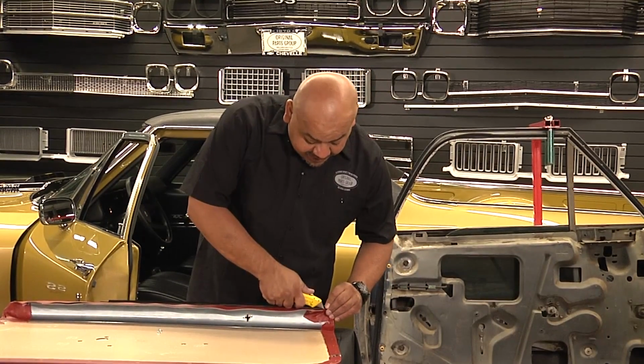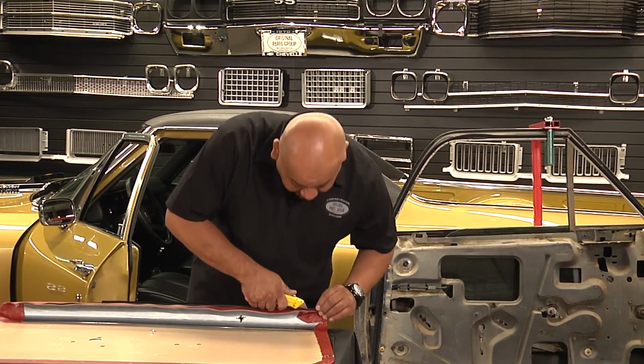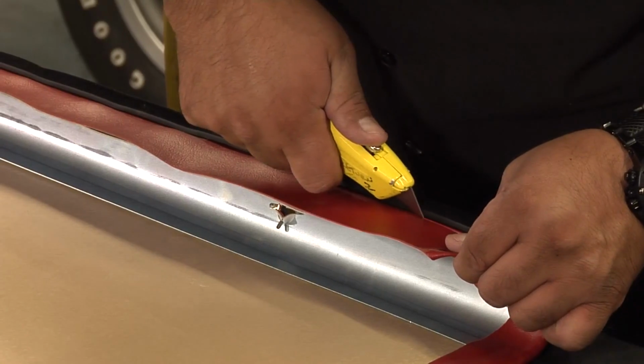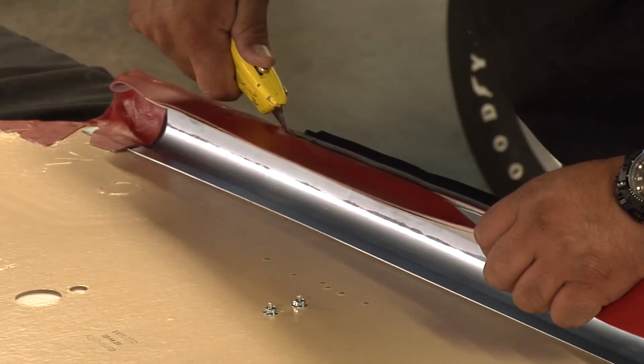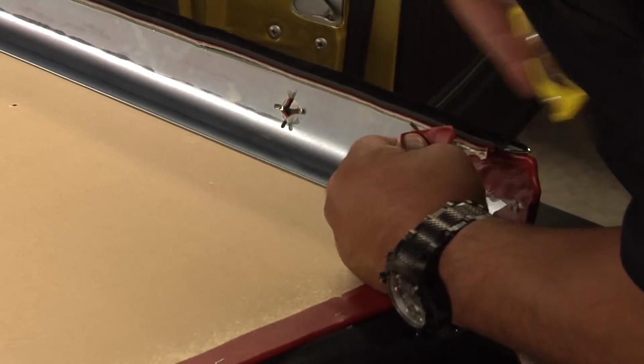There's a middle rail under this guide, so you don't have to worry about it. It'll guide you all the way through. I personally have installed a bunch of these myself. I try to remove as much excess vinyl as I can.